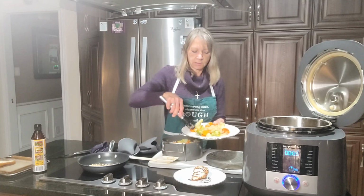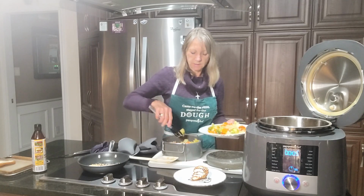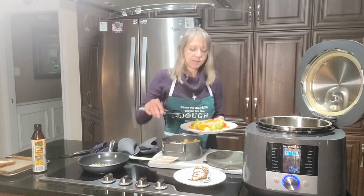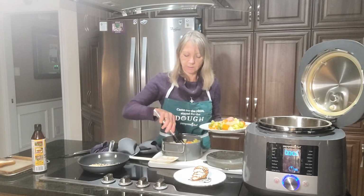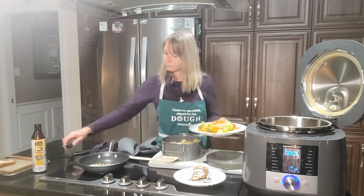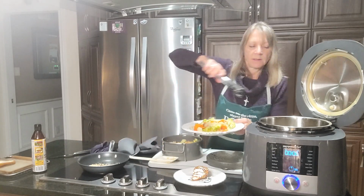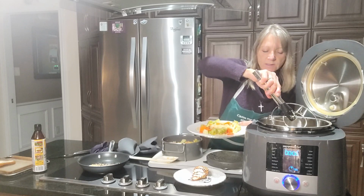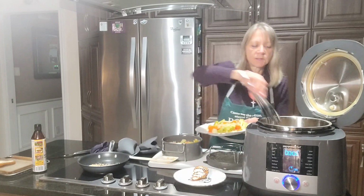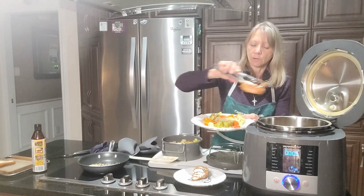Doesn't this look delicious? Oh, yum. Now, you might think my broccoli is not very vibrant green because I had to cut some of the top off, because it was starting to go a bit brown. And so, this is always a challenge if you're buying fresh veggies. I had that fresh, so I used it, but some frozen would also work well.